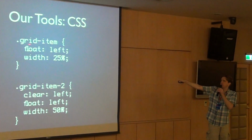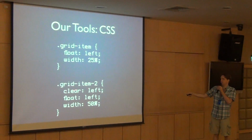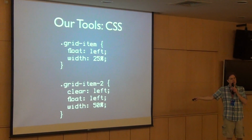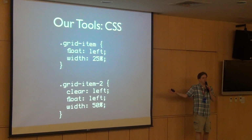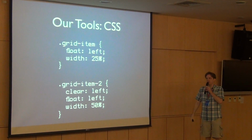You have a particular item and you're just going to float it and give it a specific width, 25%, right? And this other one can be clear left, that means it's sort of shifted underneath any previous items, and it's also floated and has a different width, right? That's basically all the CSS that you really need. But again, this is just the tools. I want to talk about the techniques.